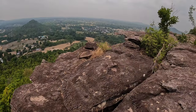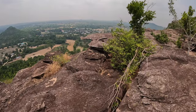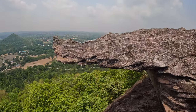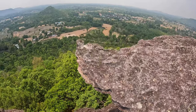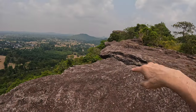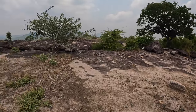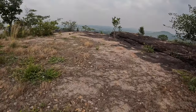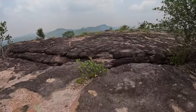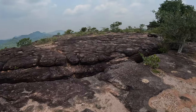But that overhang there, it looks exactly like in the picture. No, it's not, right? No. Nice overhang. It must be in the other place. Yeah, we reached a plateau, very flat, extremely flat here. It's all rock, it's all rocky. A floor made of rock.